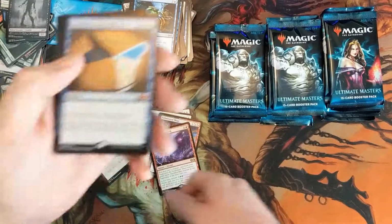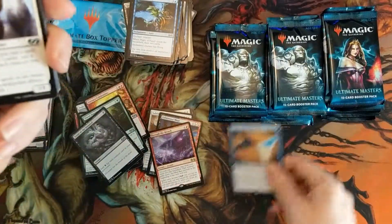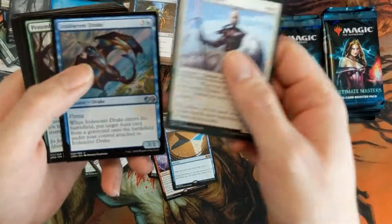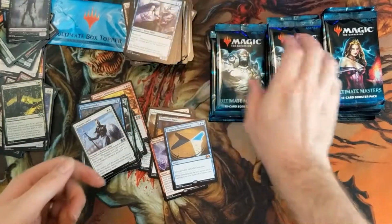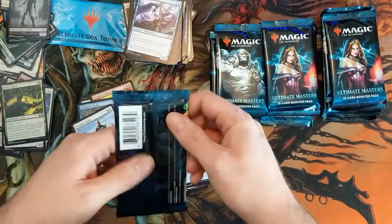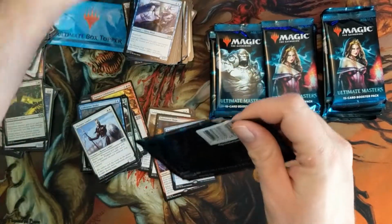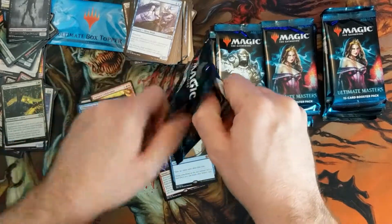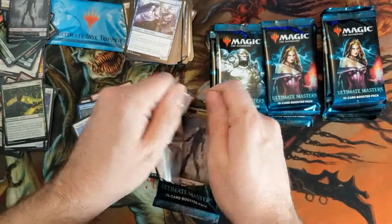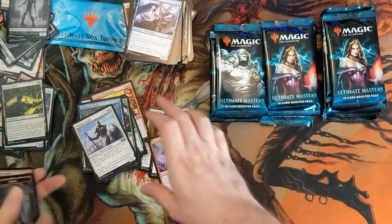Snake Umbra. Temporal Manipulation. There we go. That's a good hit. Phalanx Leader, Iridescent Drake, Penumbra Worm. But it's the last master set, and there's a lot of good cards, like sought after reprints on here. So in my opinion, they knocked it out of the park with the cards that are in here. And I think some of the cards work really well together.